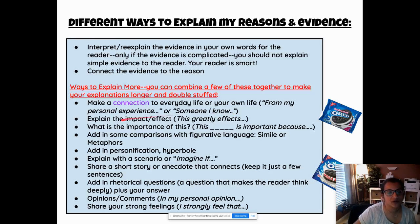But if you have a personal story or know someone, this is a cool way to start. You could explain the effect of something, like, this greatly affects blank. All right. You could explain the importance. This debate or this topic is important because blank.